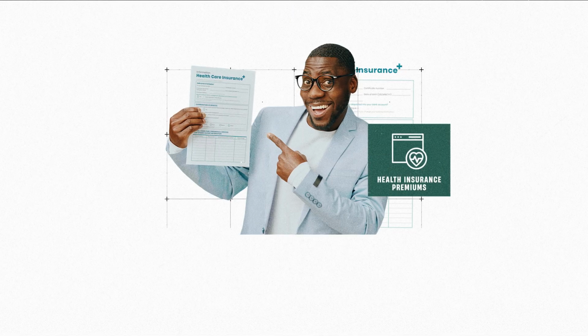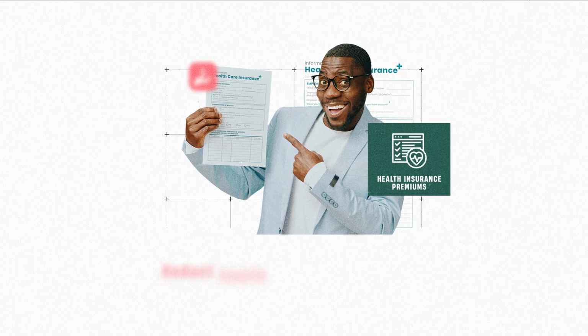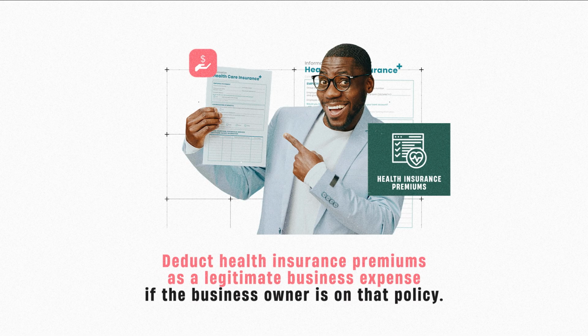If you pay for health insurance premiums out of your own pockets, then you can deduct the portion you pay as a legitimate business expense if the business owner is on that policy. Now, with this strategy, we're not looking to spend more money to reduce our taxes, but the opposite.